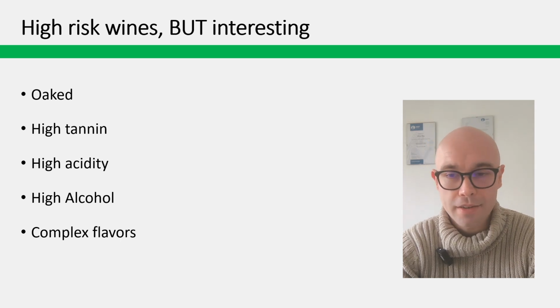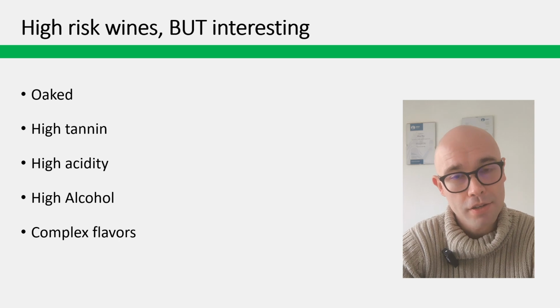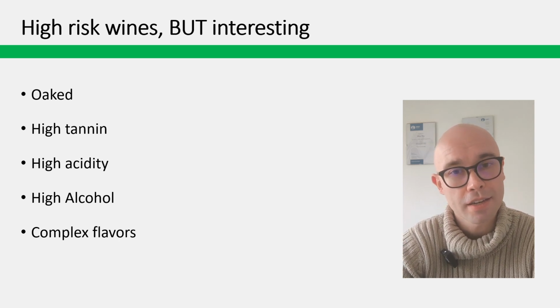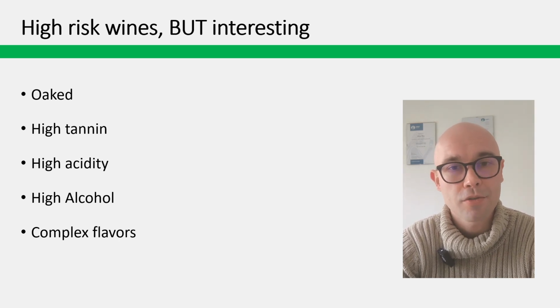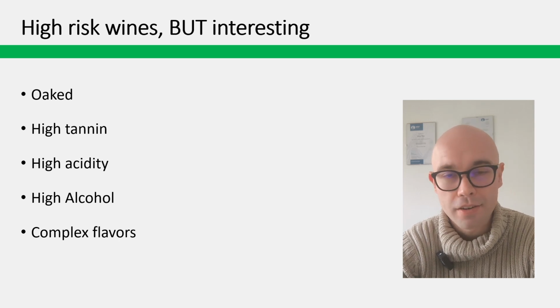When it comes to complex flavors, usually if you have a very simple dish, simple in flavor, I would go with simple flavors in a wine. An example would be, let's say, a green salad with olive oil and salt, and some vinegar.